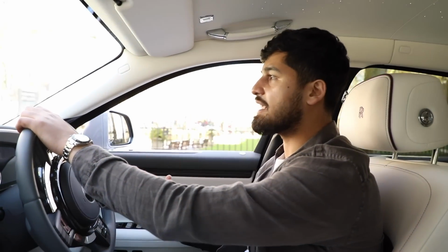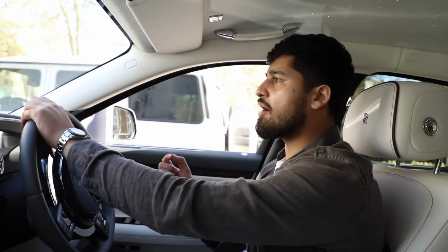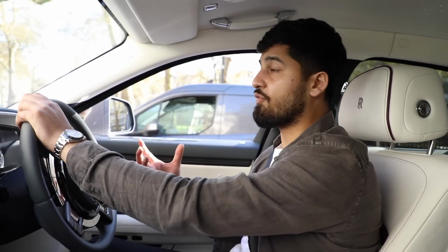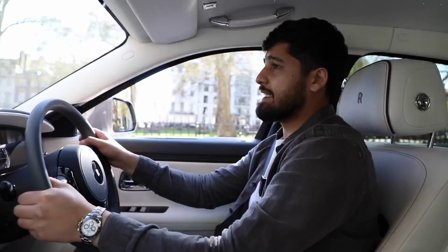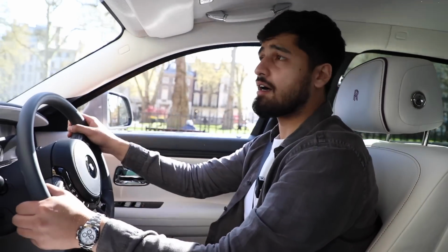So Rolls-Royce have actually put less insulation in just to get the right amount of road noise and vibration coming through, so you can actually feel the road a little bit, because it's very important. You need some feedback coming from the road, otherwise it would just be very weird to drive. A bit like an electric car.